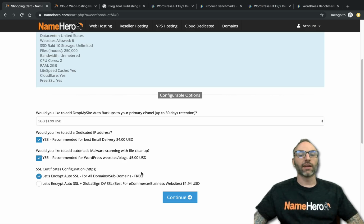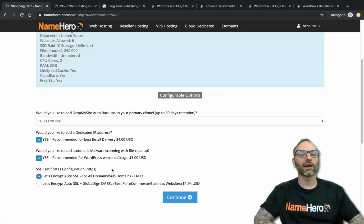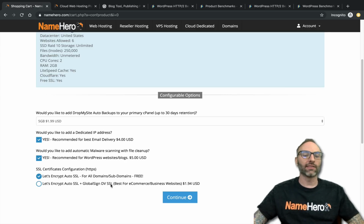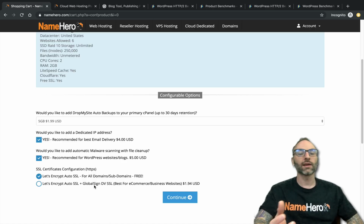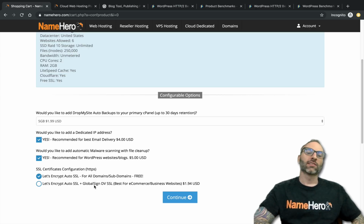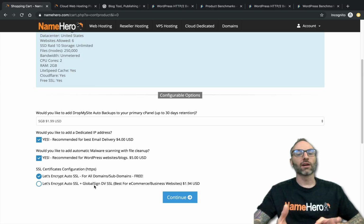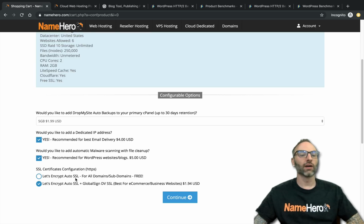It's 100% free and automatic. We have recently had requests from some of our e-commerce WordPress websites who want a domain validated certificate from another trusted authority. They don't want to use Let's Encrypt because it is a free authority, and some of them feel it looks more professional. Some require it for different compliances. So it's really up to you. If you're an e-commerce site, you might want to add this. It's $1.94 a month to add the GlobalSign domain validated certificate. You also do get Let's Encrypt as well. So you're going to have the free and automatic SSL, but you also get this additional premium SSL certificate. So it's up to you.